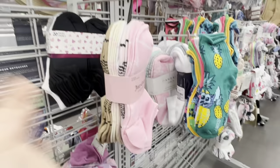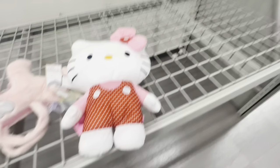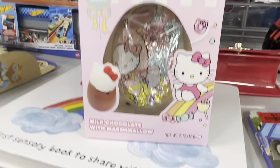Okay, so they had these cute Juicy Couture socks. Okay, so who left her on the floor? Like, why are they all just laying around? Girl, she's just chilling. This looks super yummy, but it was destroyed.